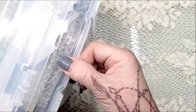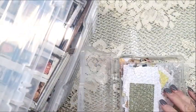What do you think? I had to take a break because I went ahead and loaded this up. Like, I'm in love with this idea. I don't know why it hasn't struck me sooner, but I'm gonna go back and get at least one more of these, maybe two.